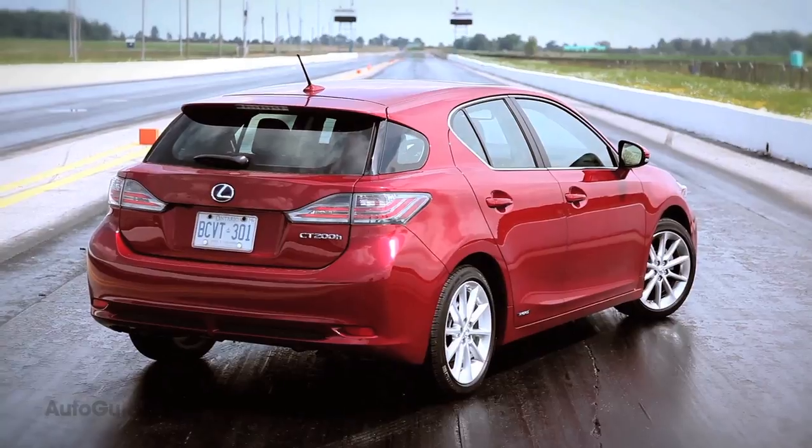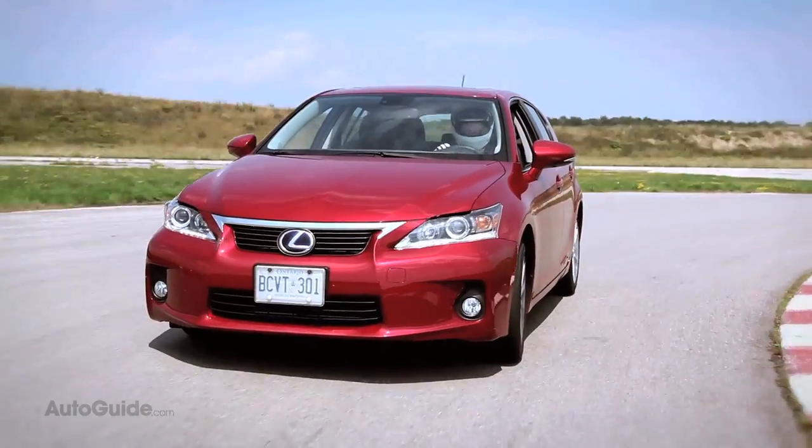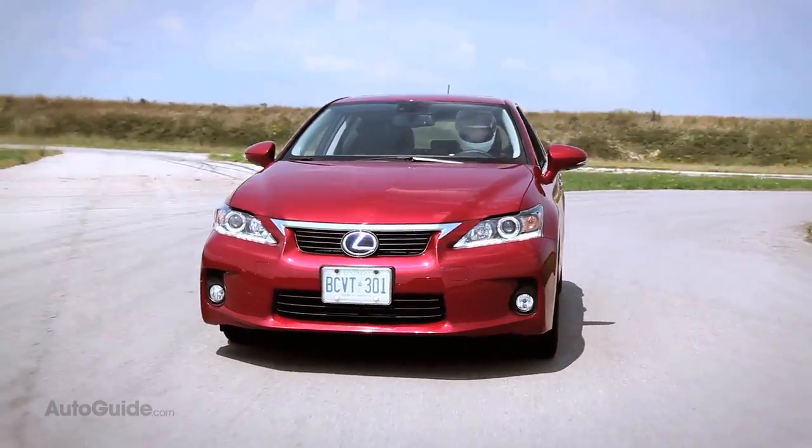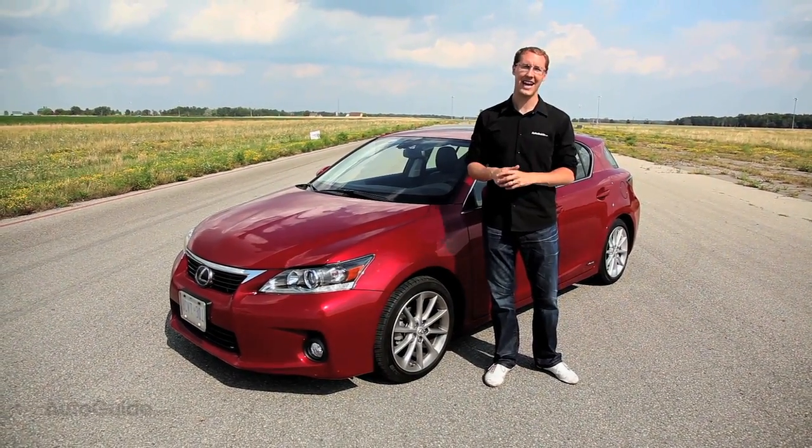Although perhaps the best reason not to take the CT200H to the racetrack is fuel economy, the same reason you're going to buy the car in the first place, to drive to the office. We got 48 miles per gallon on our way to the track here today. After a day, just 14.